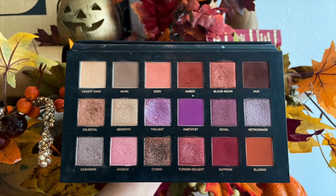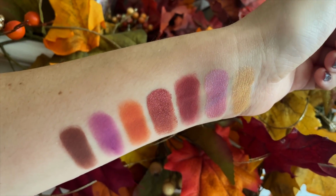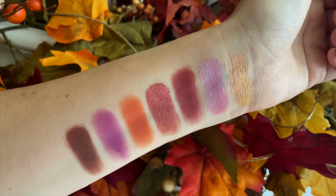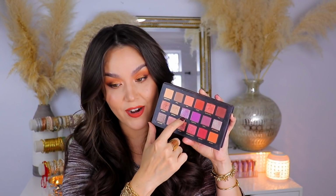I have a majority of her larger palettes, but this to me is fall in a palette. I love oranges, but oranges and purple together, especially on brown and hazel eyes, it's just beautiful. Even if you have the darkest brown eyes, something about these shades just really makes your eyes pop. It's another palette where I just love the different textures going on in here. Twilight is a favorite of mine.